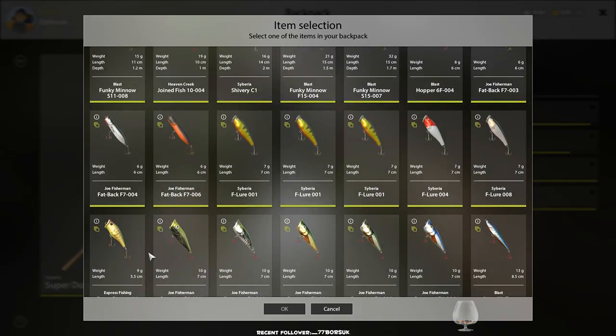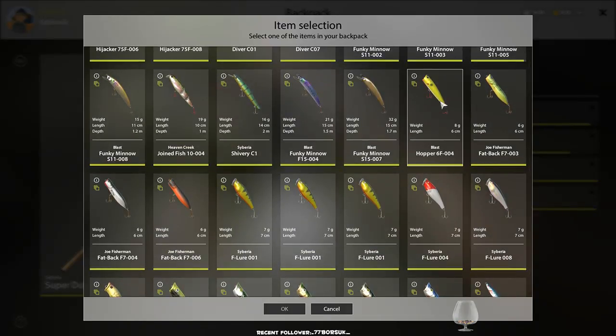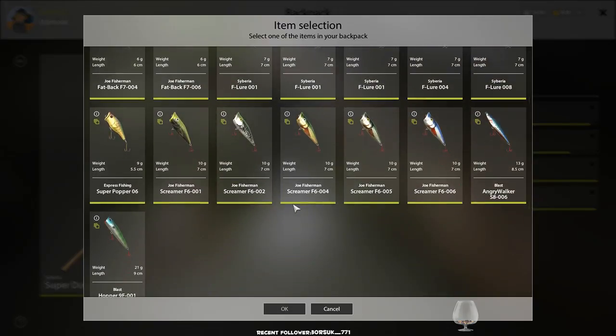Okay, so these are our topwater lures. We do have some wobblers that work just on the surface as well. We've got a few of the Joe Fisherman fatback section, with three of them. I actually bought that one by accident twice. Did I buy it by accident three times? Anyway, hopefully I'll lose a couple and we can carry on.